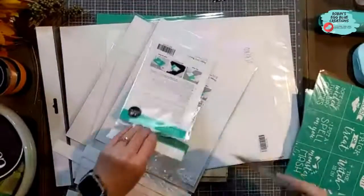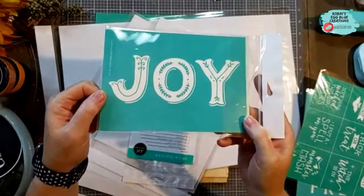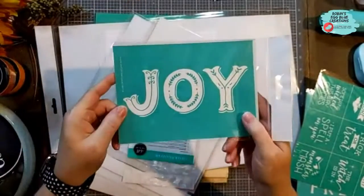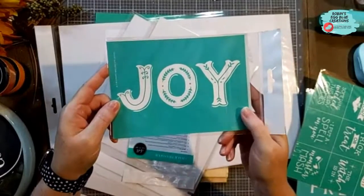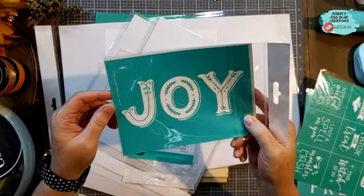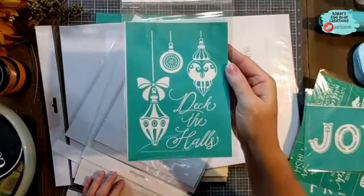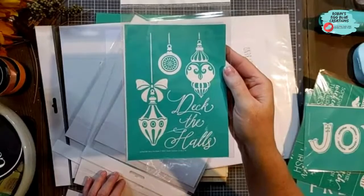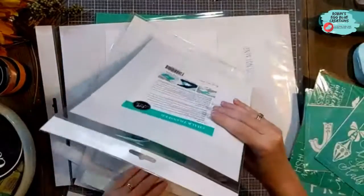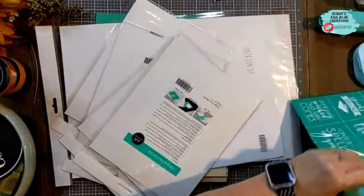Oh, I did have some more size A ones. Here's a cute Joy. Which also, if you stacked the letters, so J-O-Y, it would work on a wine bottle. These were just some of the ones we were talking about from my live on Saturday. And then the cute little ornaments, Deck the Halls. This one would be really cute. I think that's all. Those were mixed in with the size Bs.